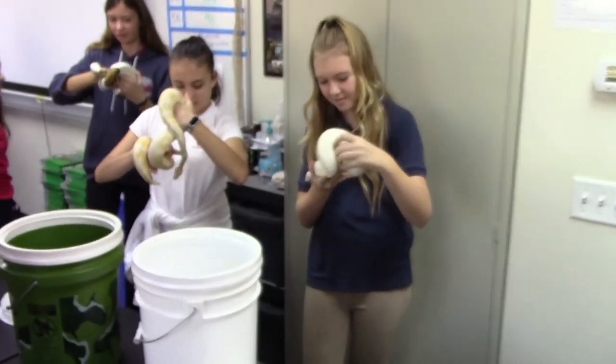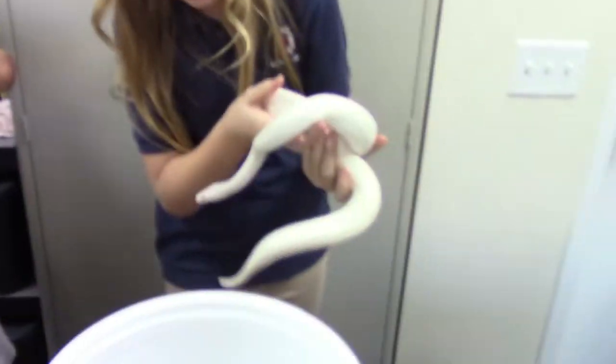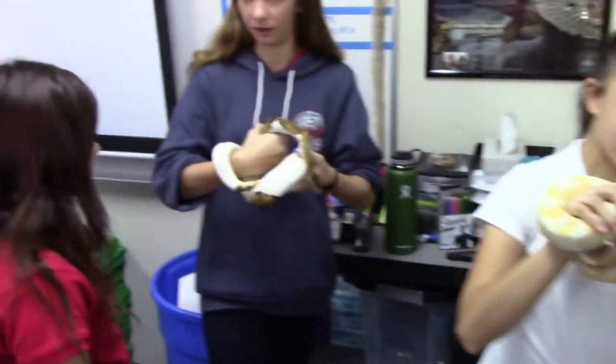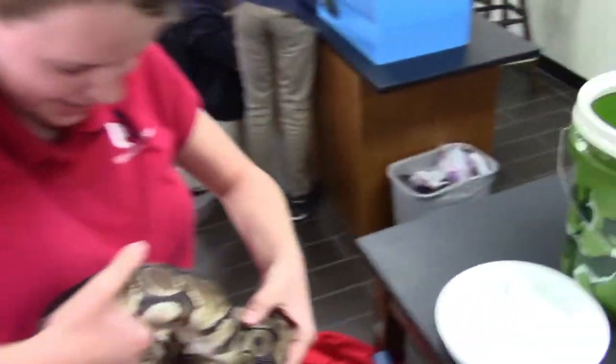All right, here is Reptile Day. Here's us holding some of the ball pythons. This is Marshmallow. Popcorn. There's Snoopy. And this is Scooby.